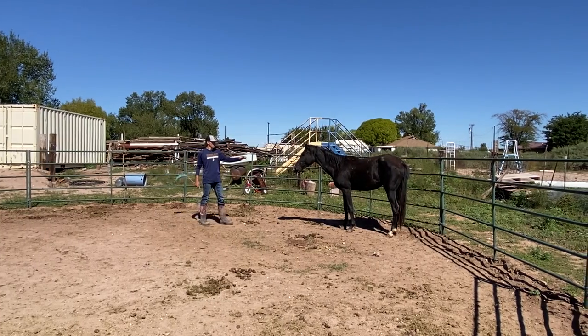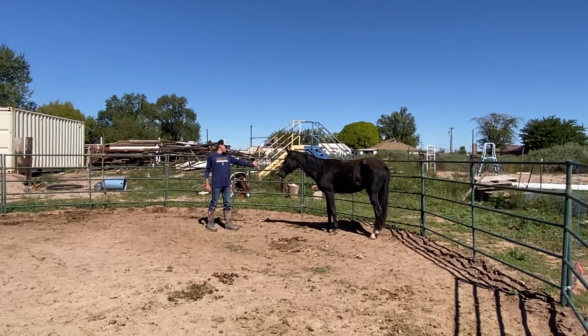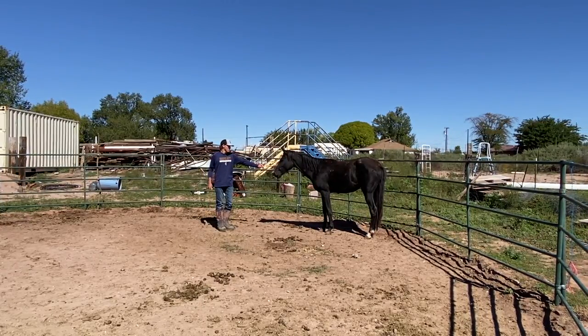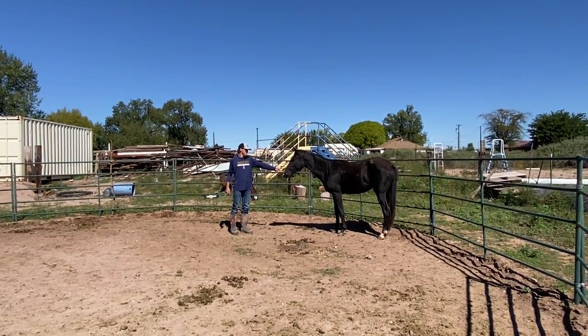She's licking her lips and facing him. She just needs to realize if she won't walk away, then he will not have to put any pressure.